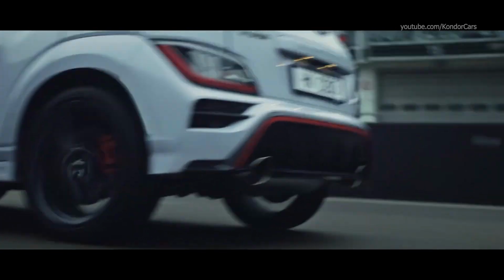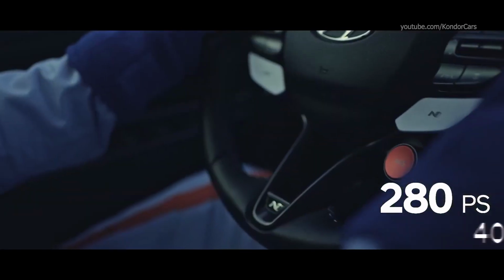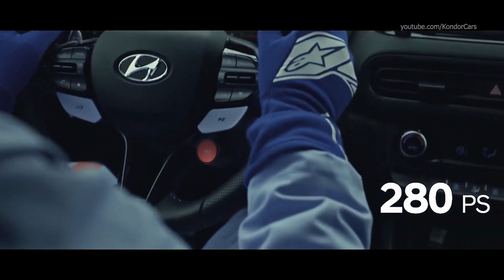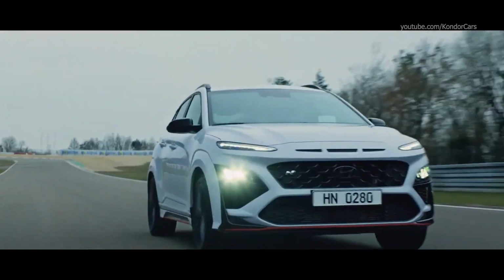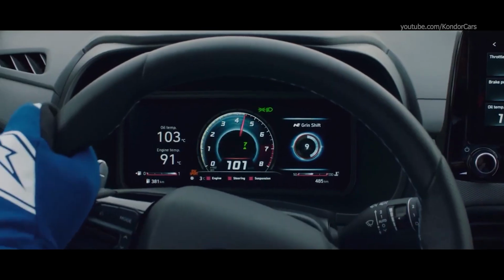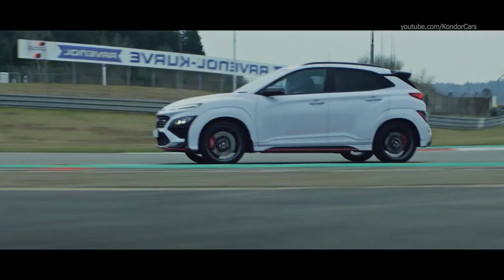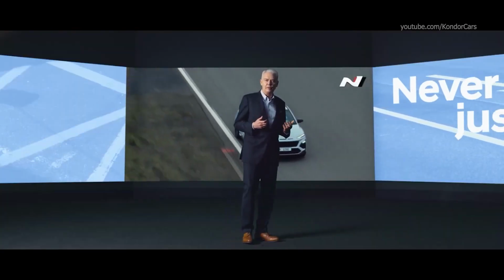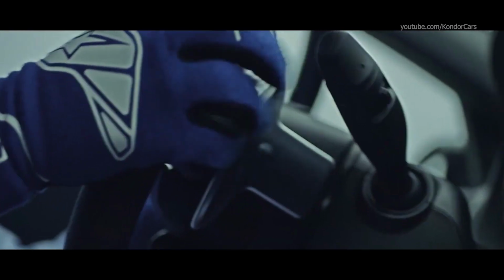The KONA N cranks out a max power of 280 PS and a max torque of 40 kgf·m. With N Grin Shift, the max power is enhanced to 290 PS, maximizing driving fun. Thanks to improved tuning at high RPM, both acceleration and torque are available for longer, which means a longer and brighter grin on your face.